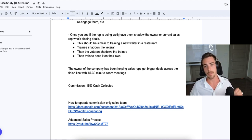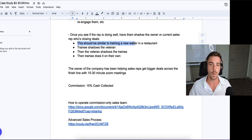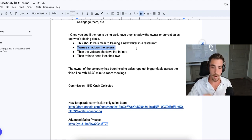When you have these sales reps shadowing the owner, or one of your current sales reps who is closing deals successfully, it's similar to training a new waiter in a restaurant. First, the trainee shadows the veteran waiter. The veteran is actually doing the order. The trainee waiter is behind, just shadowing, understanding the nuances, the tonality, what to ask, what to say, when to say it, the sequences, etc.